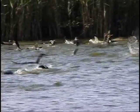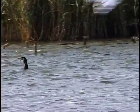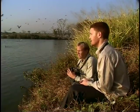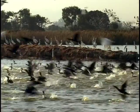Right. So hence this is probably a little bit unnatural, but still it's a beautiful spectacle to see so many birds together. It's quite a fantastic sight. Absolutely.